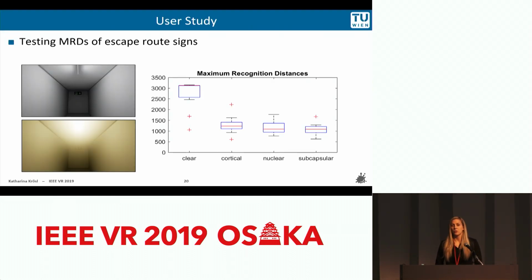The results of our user study show that cataract vision reduces your maximum recognition distance of escape route signs significantly. And you can find a more detailed discussion of these results in the paper.